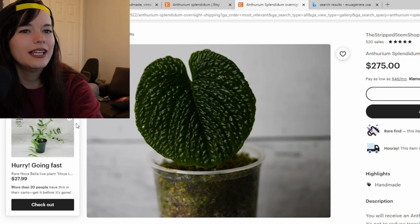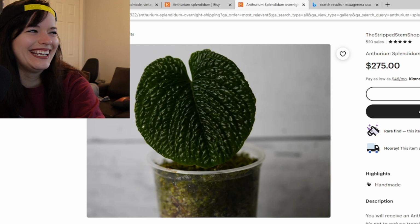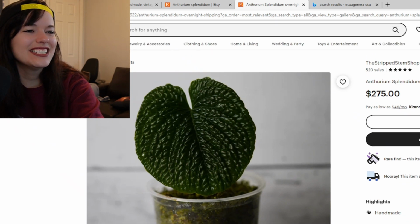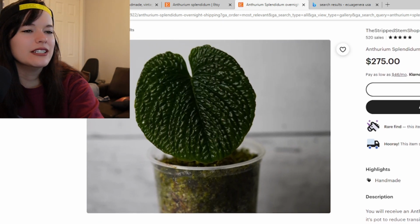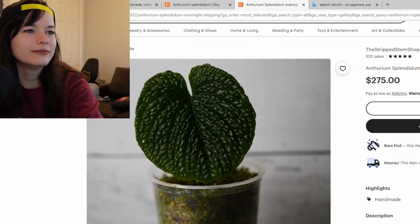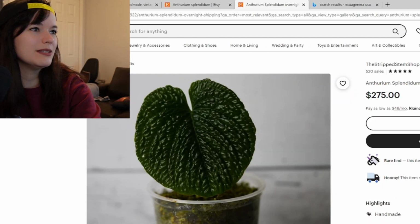Oh, I got a Hoya Bella on my cart. Imagine. Yeah, I just think that this is a really cool and unique plant. It's probably really difficult because it is corrugated, but I'm up for the challenge. All right, let's get a Hoya up in this bish.